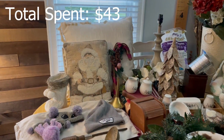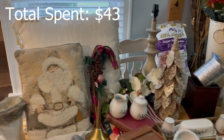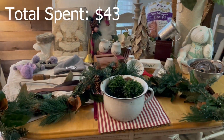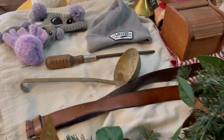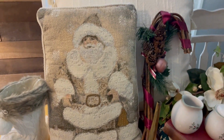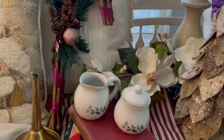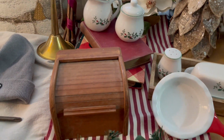So here is a spread of everything that we got. Total spent was only $43 for all of this stuff, which is just amazing. That's why I totally go to the bins. You can find such good quality pieces that are still able to be used in the home, and even though they may not be the right style, you can always fix them up to whatever home decor that you have.